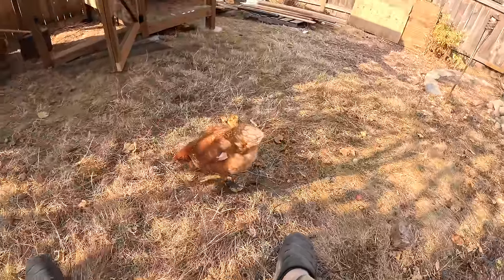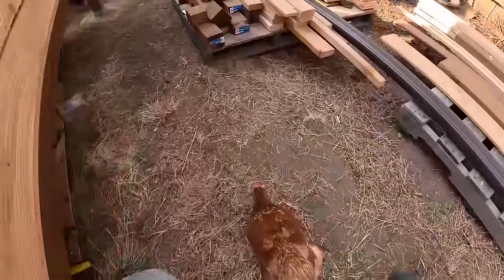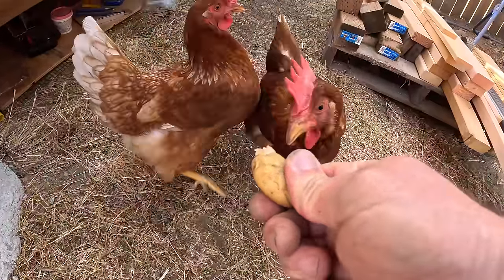You guys want it? Oh, you stole the whole potato. No, no. You took that potato. Give me that potato back. You're supposed to share that with your sisters. My goodness. There we go.